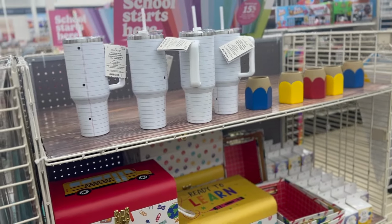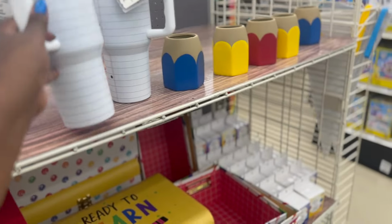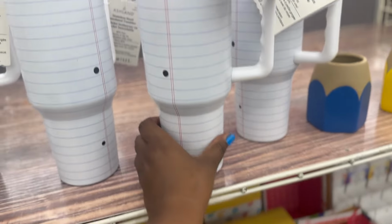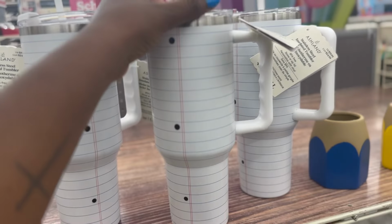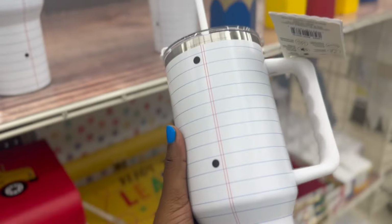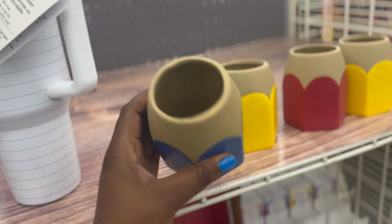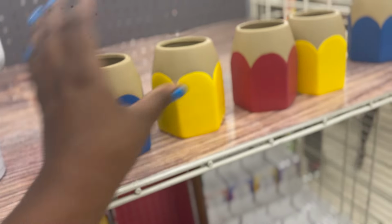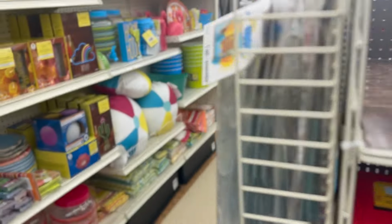I'm in Michael's and I didn't know that they had a back to school area. Look at these tumblers. I feel like Stanley missed out on an opportunity for this, because think about that, with the Stanley logo on it, they would have sold out, honestly. But that's really cute. They have these little, I guess these are pencil holders. Those are cute. You got little boxes down there. Let's see what else they have.